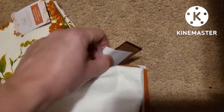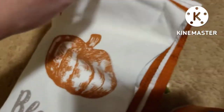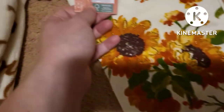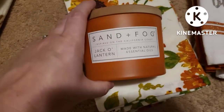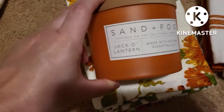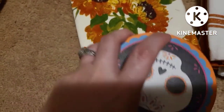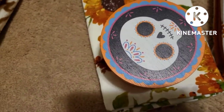And these were $9.99 for 5 towels, so that's pretty good. And then for these two, it was $7.99. I also bought a candle. This Sand and Fog is one of my favorite brands of candle. They smell so good. But this one is Jack-O-Lantern, and I love the different lids that they put on these. They're so festive.